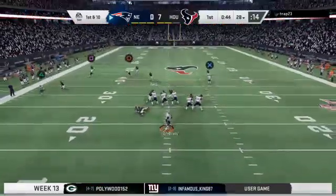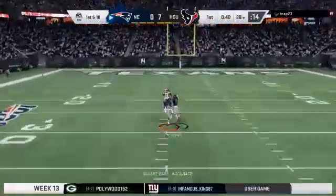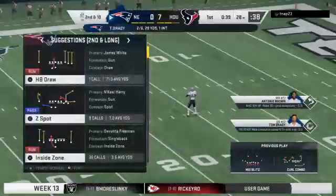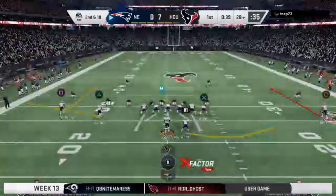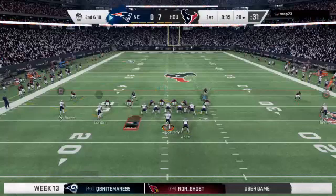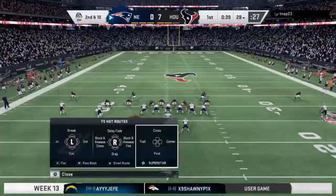On 1st and 10, here's Brady. He's going deep for Brown, and that is incomplete. Showed off the arm strength there, but to no avail. 2nd down. Even without a ton of pressure in his face, it just shows how difficult it is to pick apart his own defense. Those guys are sitting back, and they're not playing receivers as much as they're playing the eyes of the quarterback and when he delivers the ball.